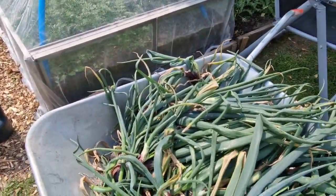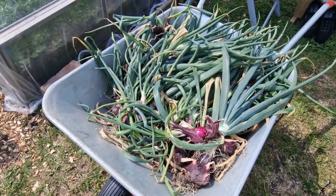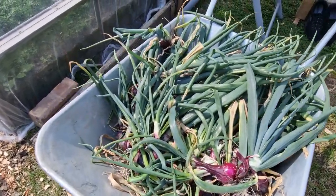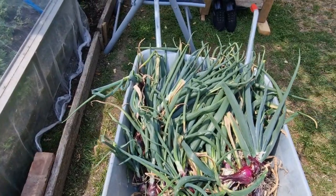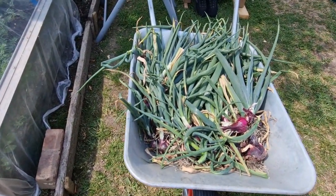So I had some onions, taking the onions out because actually they've bolted, gone to seed, but apparently still usable. So a chap's going to come and show me later what to do with them. Red onions, Red Baron.